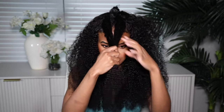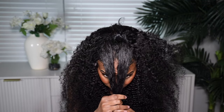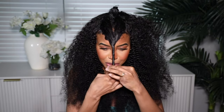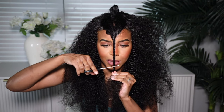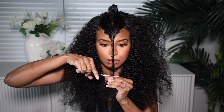Okay, so we're gonna take these two parts. Is this right? Did I put too much? Okay, so I'm gonna twist these. And I'm just gonna cut it. Is this right? Right at the bottom of my lip. Yeah.